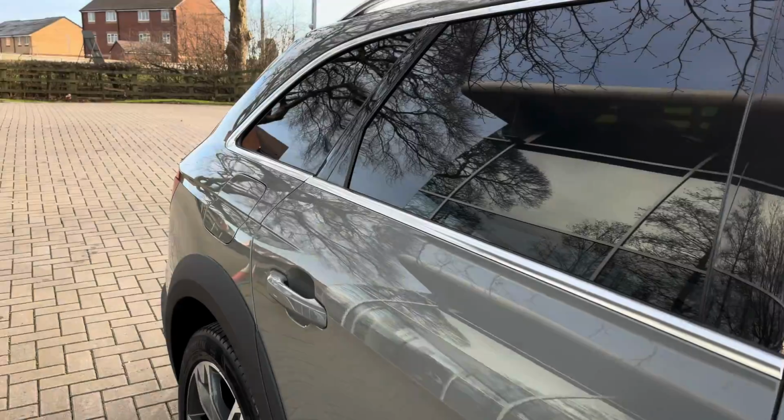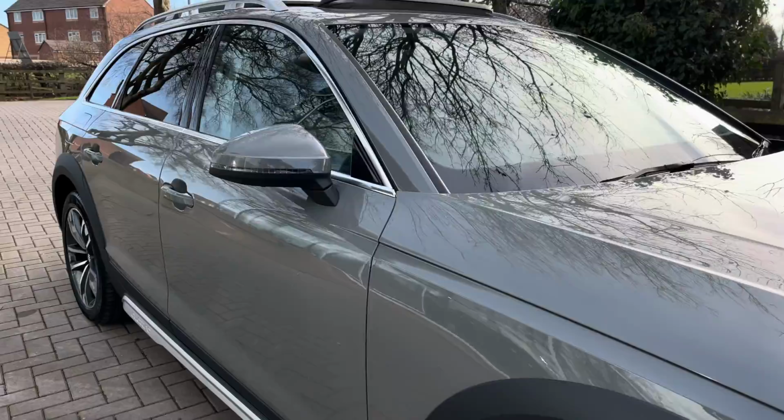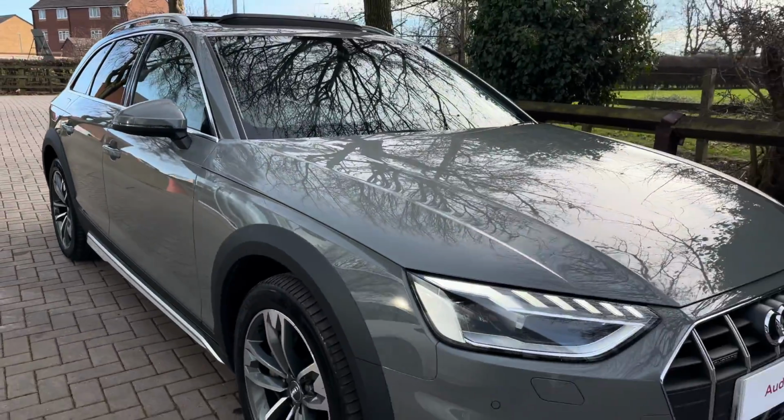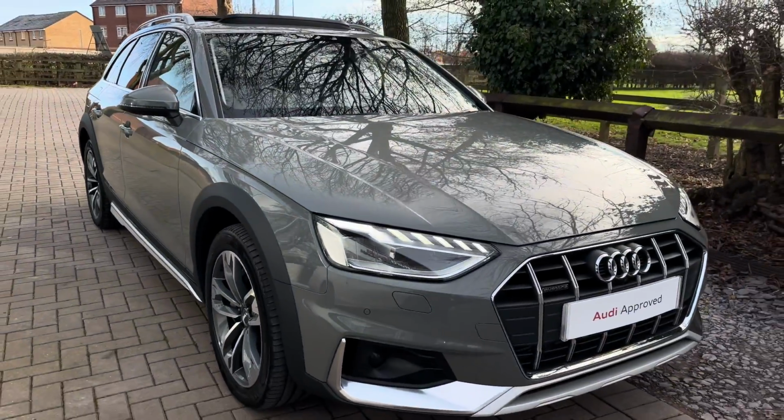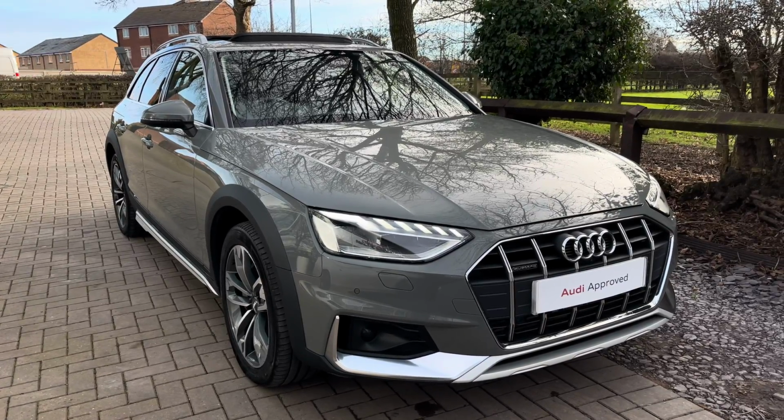This is the vehicle in question. This is our approved used Audi A4 Allroad Quattro Sport 50 TDI. And this particular example is finished in the optional quantum grey paintwork, which has really made this A4 stand out.